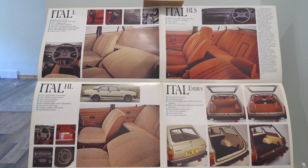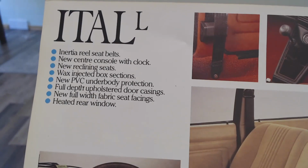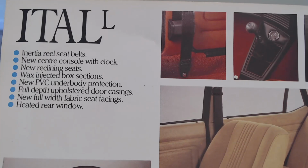So let's get the camera looking at the L, and we'll have a look at some of the spec levels for each trim. Starting right at the top here with the Ital L, the base model, and it's telling us we've got inertia reel seat belts, new centre console with clock, new reclining seats, wax injected box sections, new PVC underbody protection, as I just knocked the camera. Full depth upholstery door casings, new full width fabric seat facings, and a heated rear window.